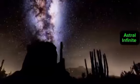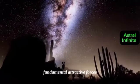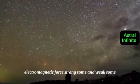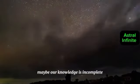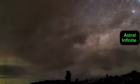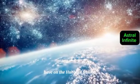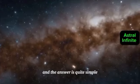So far, we base our entire worldview in physics on four fundamental forces: gravity, the electromagnetic force, the strong force and the weak force. Maybe our knowledge is incomplete. But what effect do these particle physics processes have on the Hubble tension? And the answer is quite simple.